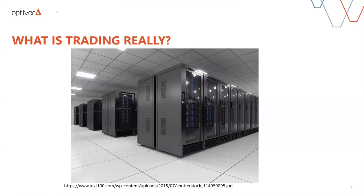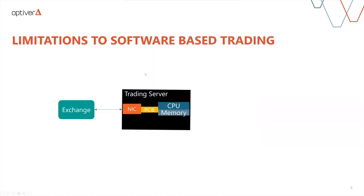So knowing that latency is important, what are the limitations of a software-based trading system? Here we can see on the left, we have our exchange, who's going to be broadcasting information, and then it's going to hit our server. And on the server, we're going to have a software application which needs to understand what's happening in order to take a trading decision.